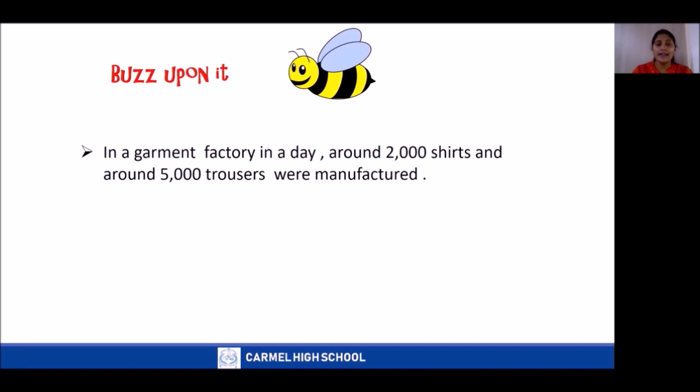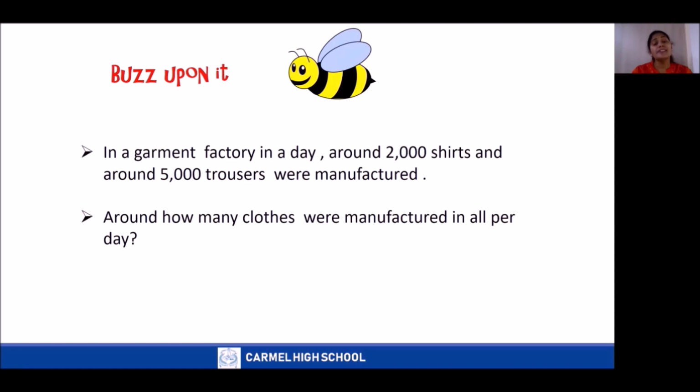Yes. As usual, let me ask you a question. Here is a question. In a garment factory, in a day, around 2,000 shirts and around 5,000 trousers were manufactured. How will I know around how many clothes were manufactured in a day? Yes, it will be around 7,000 clothes. Is it an exact number? No, it is just a guess of 7,000. Why? Right, it is just an approximation. It is just around 7,000. It is not the exact number.